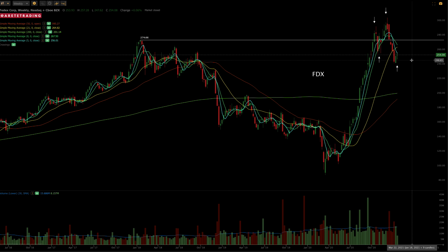That's resistance. There's the 5-week, and there's 21 weeks rolling. And now I have a lower low and a lower low, and a higher high and a higher high. Well, what's that mean? That means volatility is expanding, not contracting. I have zero interest in being in something where volatility is expanding. There's no reason to be in something that's getting wilder ranges as it tries to sort itself out.